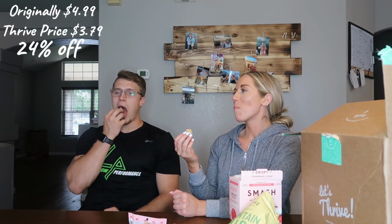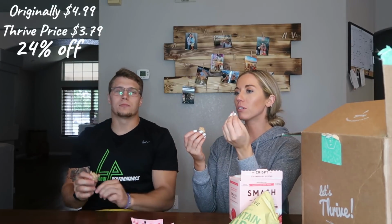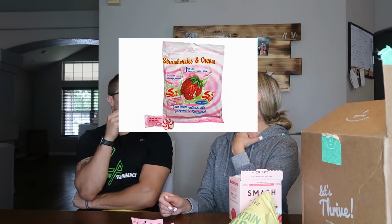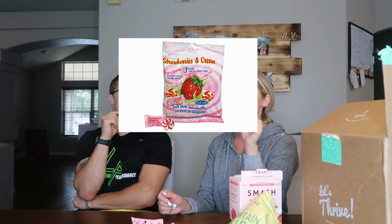Mmm. Okay. It tastes like strawberry milk. Did you ever have those strawberry cream savers, those hard candy? Oh my gosh, that's exactly what they taste like. Okay. The strawberries and cream hard candies. That is exactly what they taste like, except super crunchy, obviously. They have marshmallows. Dang, that's good.